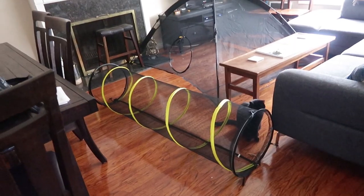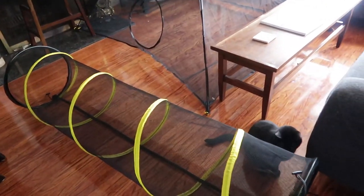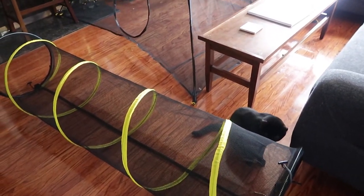I'm gonna go take the tent back in before it becomes too drenched, because it looks like the rain is not gonna let up anytime soon. Oh look, it's inside now. I just thought they might wanna play in it and maybe just get more used to it too.